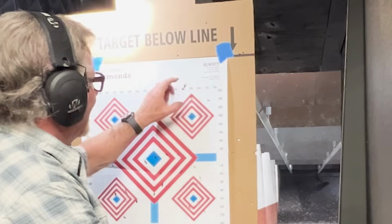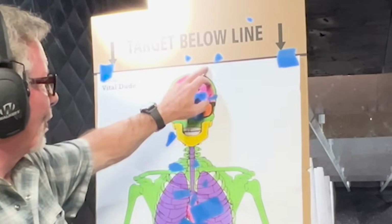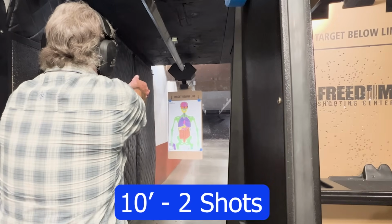I wound up with pretty good accuracy, to be honest with you. That big a group, that's pretty good. Then I did some headshots at 15 feet and all hits. One of them was kind of high, but they were all hits. So then I decided I'll try something a little different, and I'll show you this.